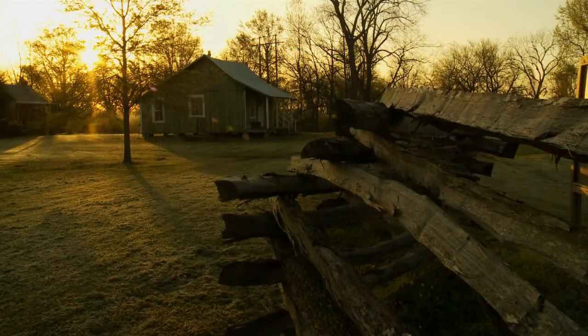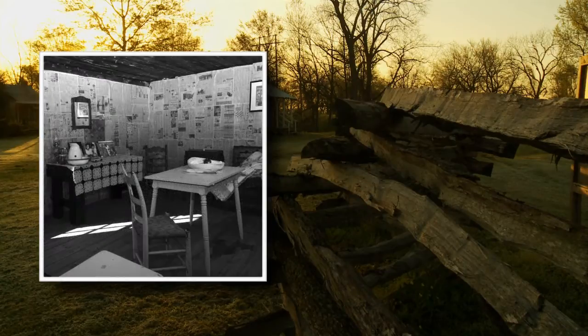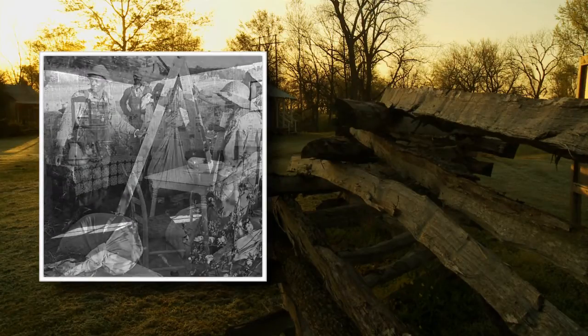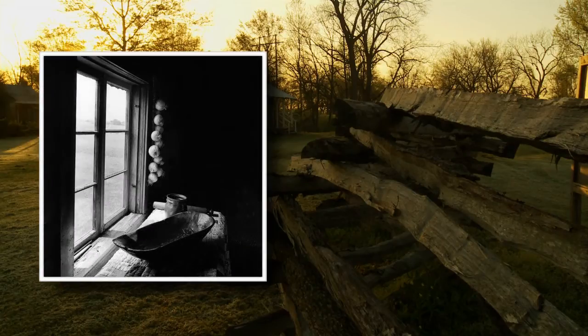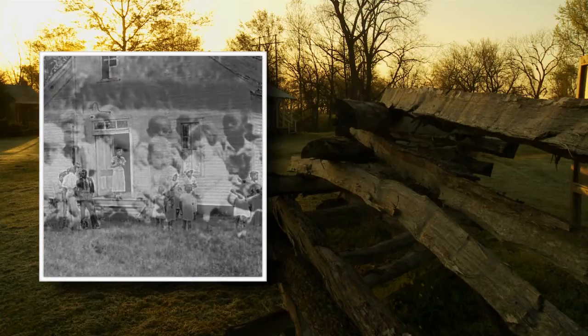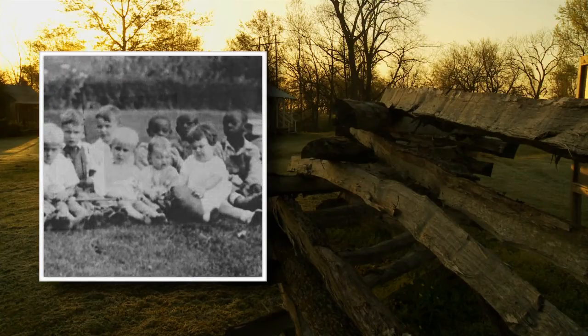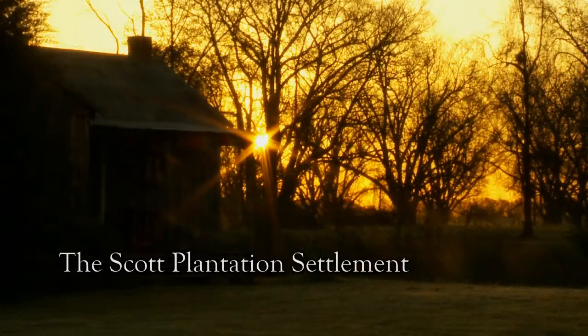Each one gives us fascinating clues about how people, rich, poor, and in between, lived and died on and around the plantation. You'll have a chance to see and feel what Arkansas and a little bit of America was really like, and to imagine what your life would have been like too. Come experience the Scott Plantation Settlement for yourself, and spend a little time back in time.